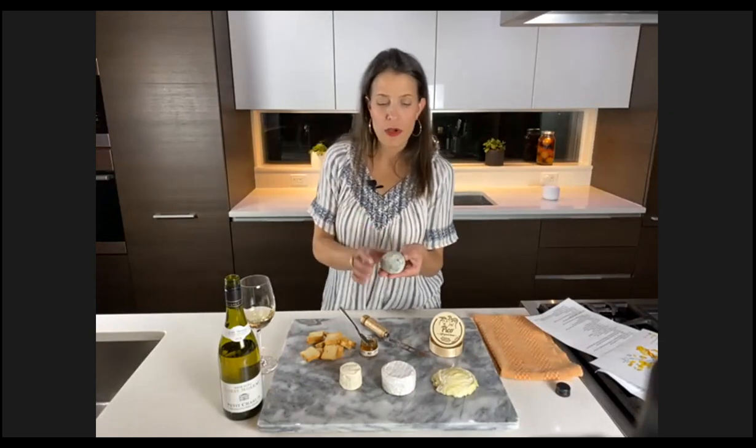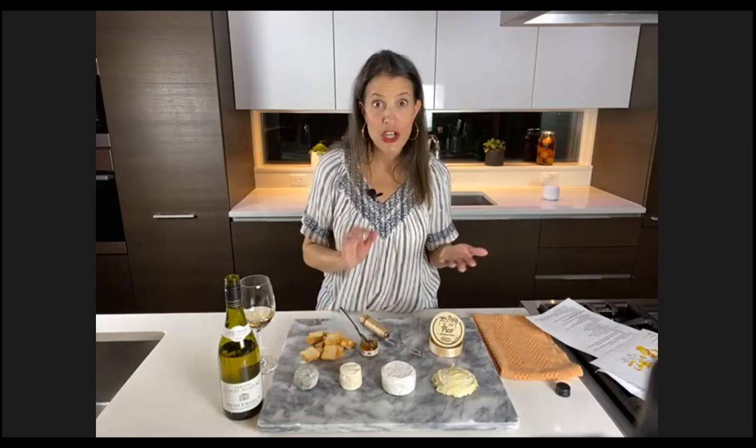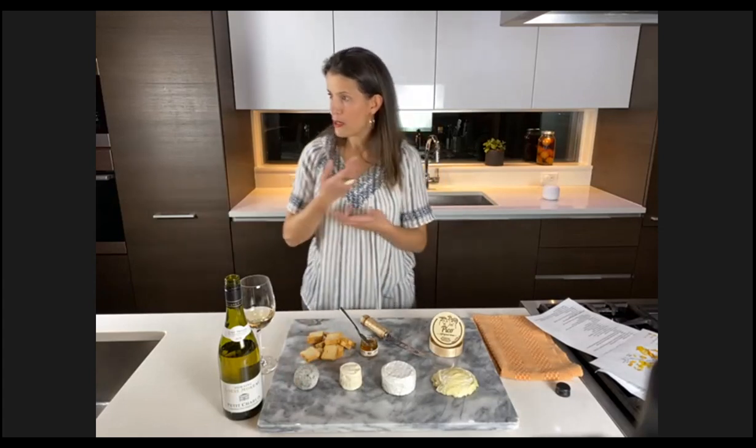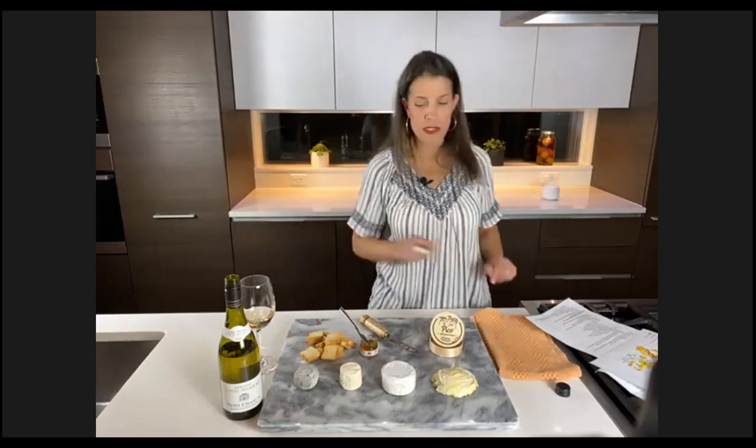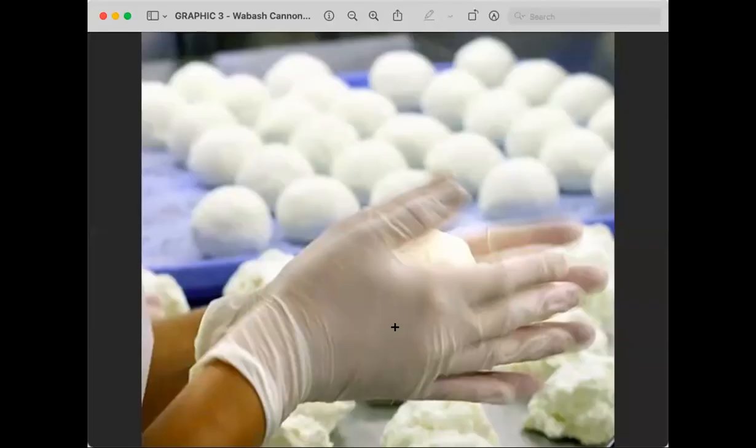So Wabash Cannonball, what makes it this beautiful gray color is the presence of vegetable ash. Have you put up the picture of the Wabash Cannonball yet? I put a picture in here specifically of the making of this cheese, because when it first starts out, it is just a fresh chevre, a fresh goat's milk cheese that the cheesemaker is molding into a little tiny sphere. You can see them all piled up on the table behind that cheesemaker. That is the beginning step of this.